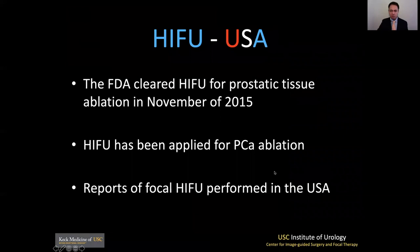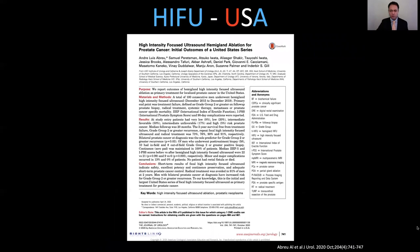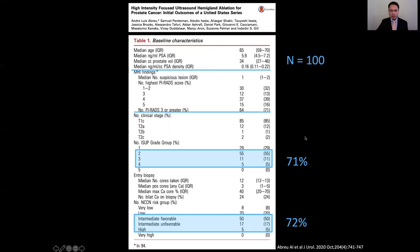In the US, HIFU was cleared by the FDA in November of 2015. Since then, HIFU has been applied for prostate cancer ablation. However, reports of focal HIFU performed in the US did not exist until this month, where we published our first series on focal therapy as primary treatment using HIFU.